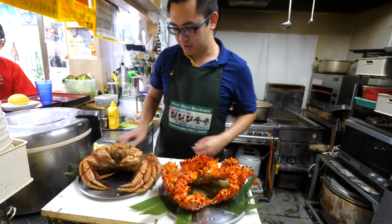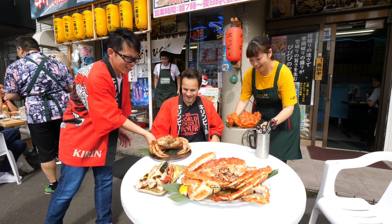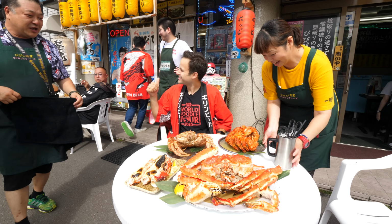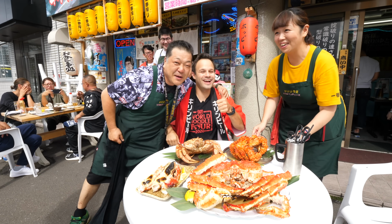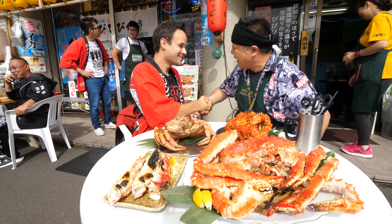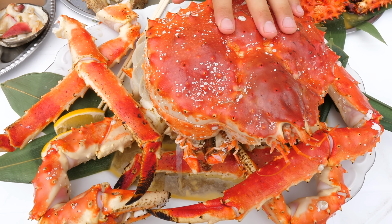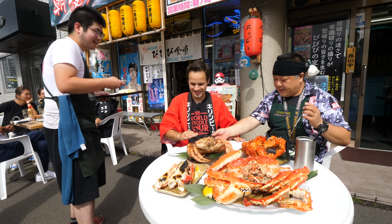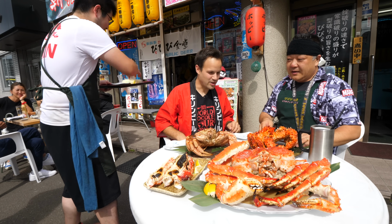Hanasaki crab. Wow. Arigato gozaimasu. Thank you, Chef. Kani festival. Good job. Thank you. Welcome to Hokkaido. So we have the king, the Hanasaki, and the beautiful hairy kegani. So how should we eat this?